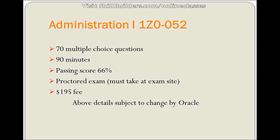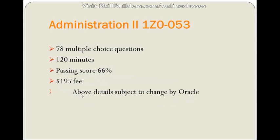Now we have 1Z0052 and 3, Admin 1 and Admin 2. Admin 1, 70 multiple choice questions, same amount, less minutes, 90 minutes, passing score a little higher. It is a proctored exam. You must take it at the exam site, and the fee is a little higher, $195 US dollars.